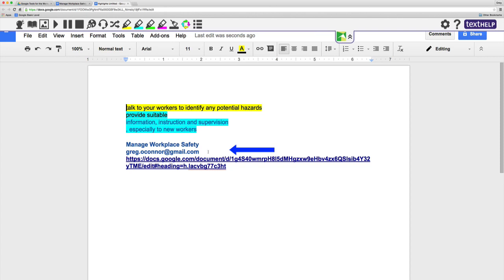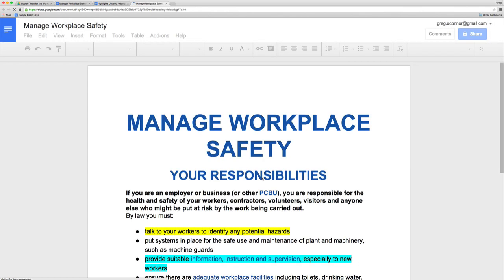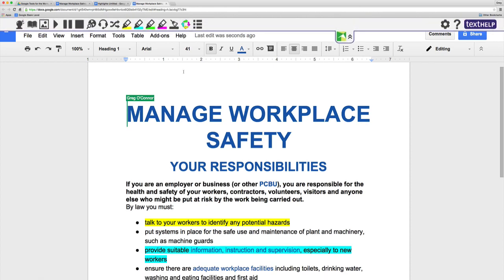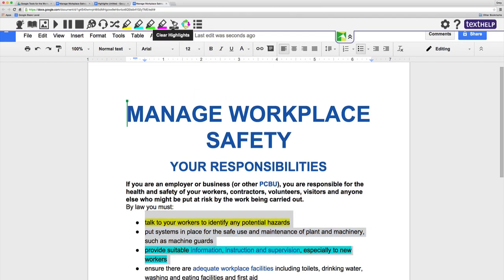using, my email address, and also a link back to that document, because if I have lots of documents in Google Drive, I can't remember where I got those highlights from. I just need to go into the link and it will bring up that document again for me, so I can go straight back to where I was. If I want to clear the highlights, I just select them and press the Clear Highlights tool on my toolbar.